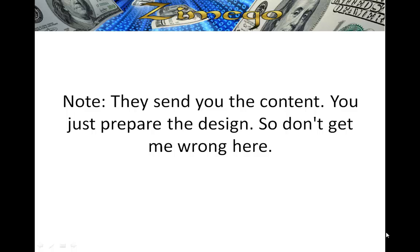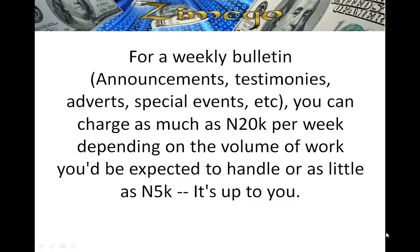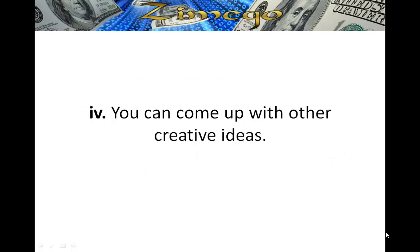So don't get me wrong here. 3. Suggest that the church programs be highlighted on the site with details that might not be possible on handbills. A weekly bulletin is also in order. For a weekly bulletin, that is announcements, testimonies, adverts, special events, etc., you can charge as much as 20k per week depending on the volume of work you'd be expected to handle, or as little as 5k. It's up to you.